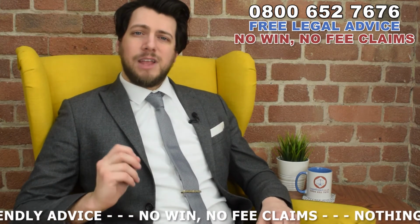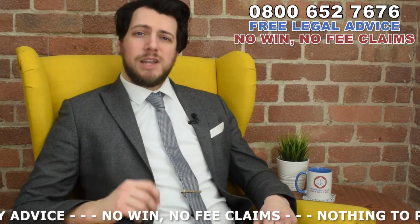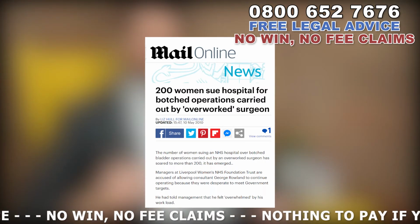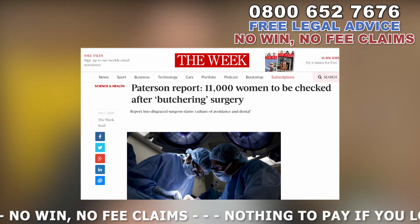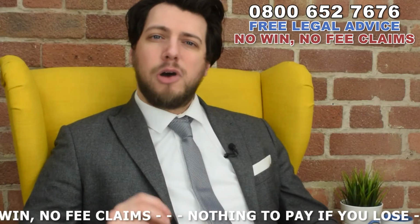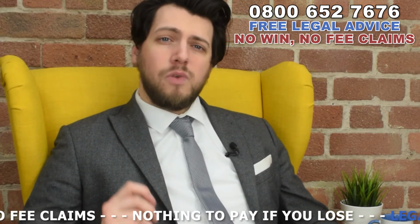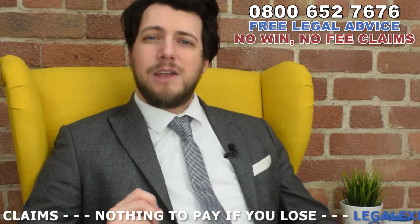42% believe that the NHS offered a lower standard of care and would feel safer going privately, according to the National Health Survey 2015. Now, as seen here in this Daily Mail article, one NHS surgeon performed botch operations on over 200 women, and most recently 11,000 patients have been recalled to have their treatments reassessed after it became clear that a single surgeon had performed needless and botched surgery on patients. Thankfully, this particular surgeon has been sentenced to a 20-year prison sentence, but we do really think when it comes to your health, it pays to be mindful of who you're handing your well-being over to.